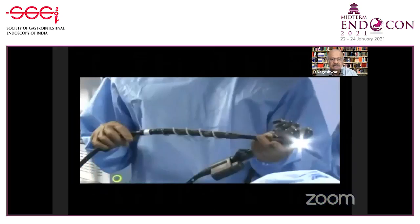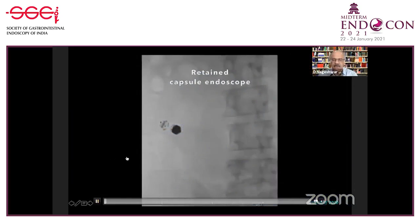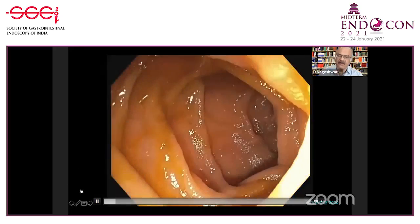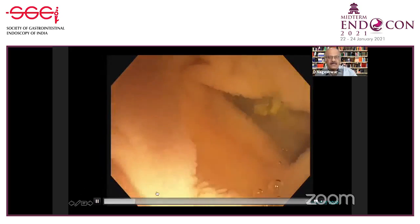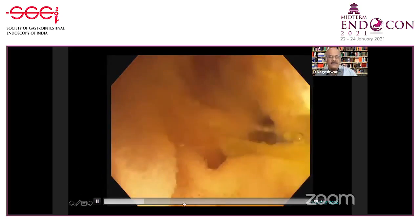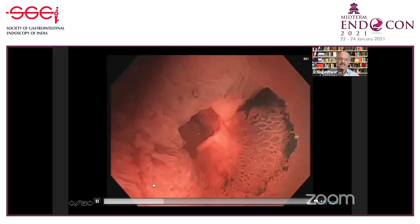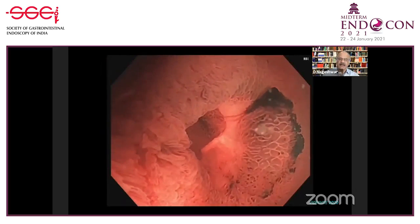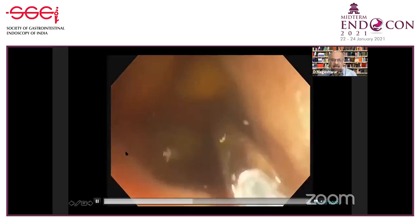And with this scope, now I'll show you an example of a very difficult case, a retained capsule in a patient with Crohn's disease. You can see this retained capsule. Normally we tried with a regular single balloon endoscope. There were several trials outside, it couldn't be done. He came to us, and using the spiral enteroscope, you see how easily it goes to the depth. We find this lesion, which was actually a stricture in that area. You can see very nicely the capsule there.